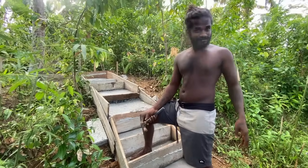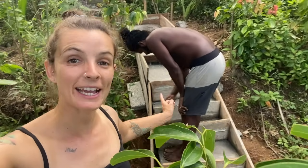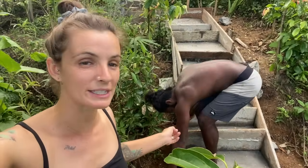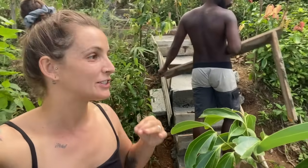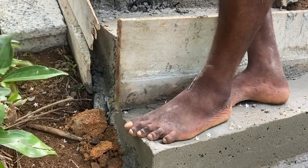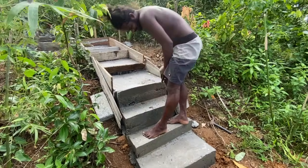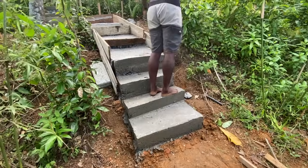You're getting pro at this now, aren't you? Professional step maker. So it's another beautiful day. The steps that Lahira made yesterday are now dry, so we're taking off the wooden template to see how it looks. We are, I'd say, halfway to doing all of our steps and pathways, so this is really exciting, and it will soon be connecting our tiny home to our home down at the bottom. Come on, Roo. Yes. Whoa. Looks good, huh?